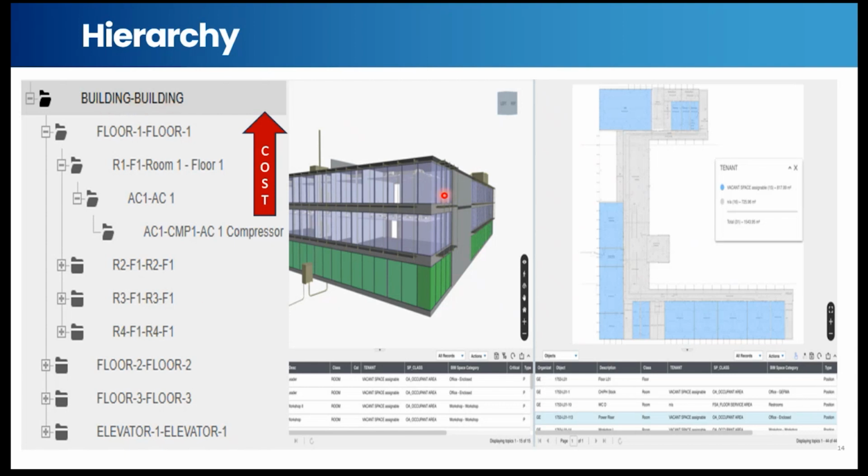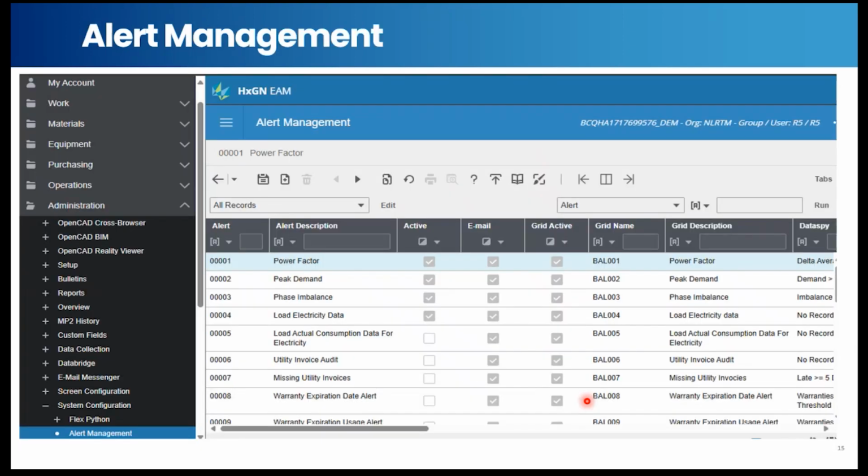On the right hand side, you can see a 3D model in HxGN EAM representing your building. And not only that, you can click there and even create a maintenance order directly from that particular 3D model. And on the right hand side, there is a 2D model also, 2D drawing. Okay, so in a single view, you can see the hierarchy, you can see your 3D as well as 2D representation, and you can act on your maintenance directly from this screen. This is one of the unique features of, you can say, HxGN EAM.